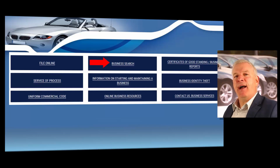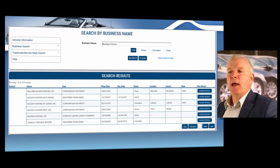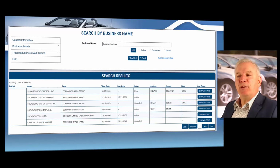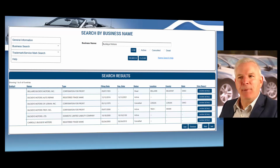And you can easily find the names that are available by scrolling down and clicking on the business search. And on this one, let's just say, for example, I typed in the name Buckeye Motors, okay, as you can see right here. And as you can see, there are several actual companies in the state that do have that name. As you can see here, here's an older one here, Buckeye Motors. That's been out of business for a while. Looks like they started in 1955.